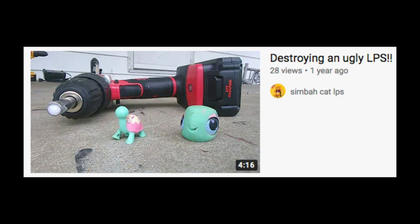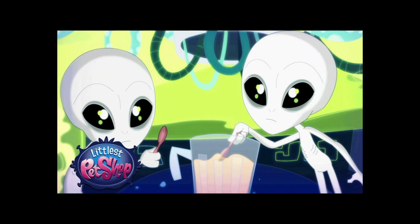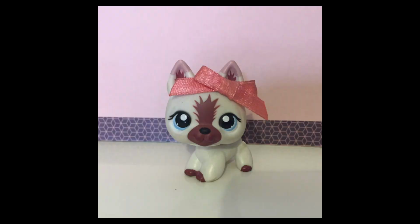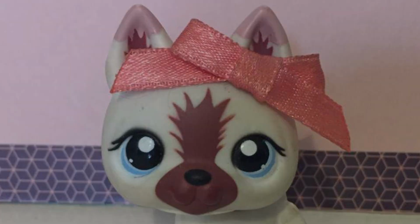Has the LPS community successfully destroyed all the ugly G3 pets? Did they build a UFO to terrorize children on another planet? Did Hasbro bury all of these demonic pets in a desert like Atari did in 1983? I don't know all the answers, but what I can say is that this is rife with conspiracy.